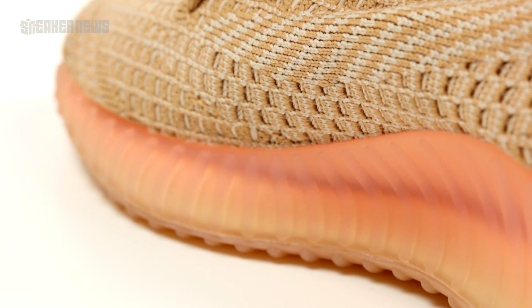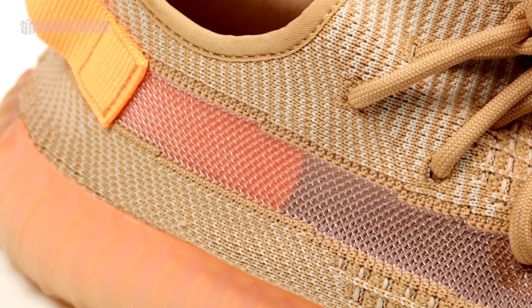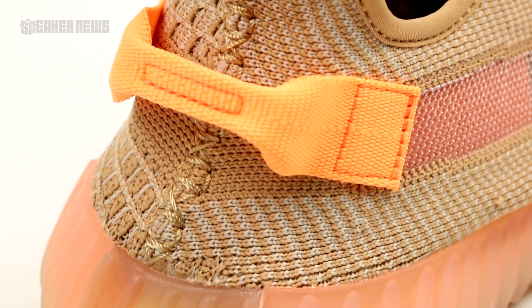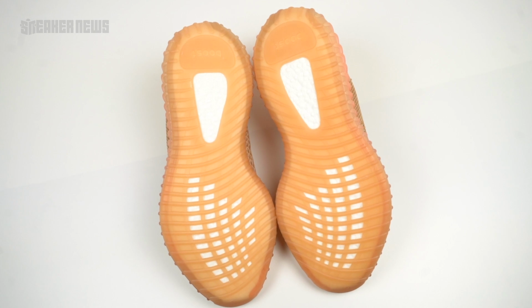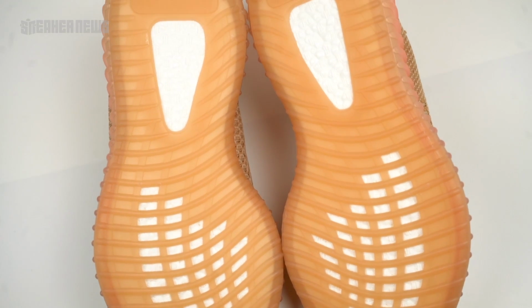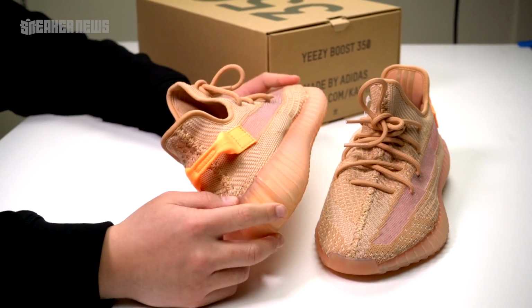Of course, it has that almost terracotta kind of clay sort of look, but it is orange in some views. It's more of a light tan in some views, but just seeing these in hand, it's definitely more of an orange. As you can tell, there's that bright orange on the heel, and even the tint on the midsole also kind of shines. It's almost a neon type of orange, but the knit on the upper is indeed this clay brown sort of hue, which definitely lends well to the whole Yeezy aesthetic, as we mentioned before.